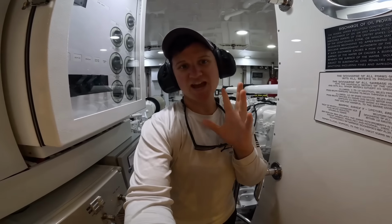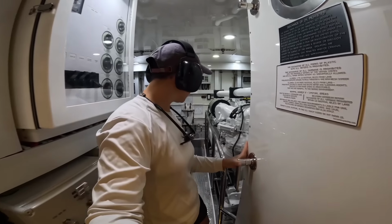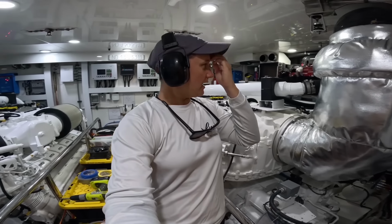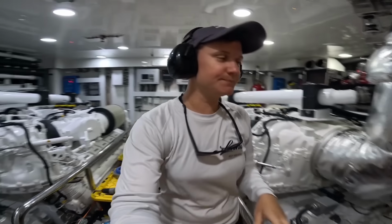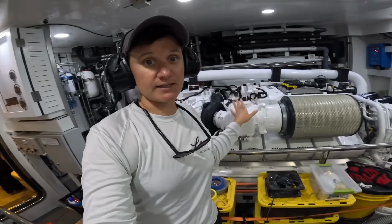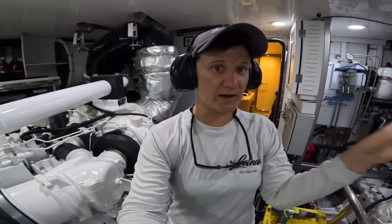Hi, my name's Abby. I'm the chef on board this yacht, and I'm going to tell you about this engine room. So this big piece of equipment right here is called the flux capacitor. It has something to do with speed, I think. Let me take you around a little more. This is a second flux capacitor, same thing as this. We just have a left and a right side.